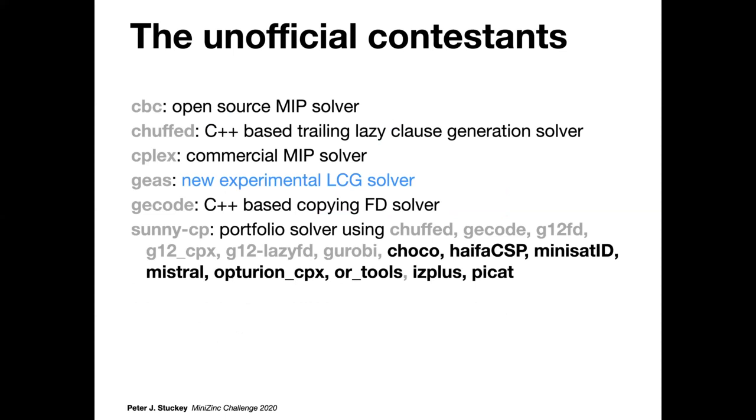And then the unofficial contestants are all the ones controlled by our group. And there we got a new one. This is a new experimental LCG solver from our group called GEES. And the rest are the standard ones that typically run every year.